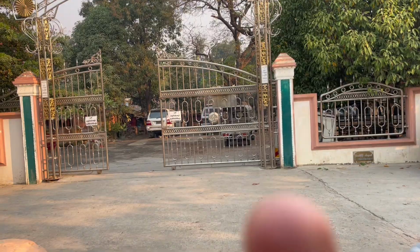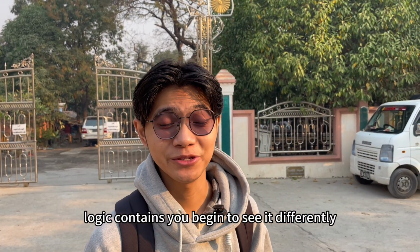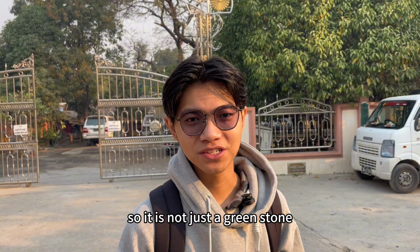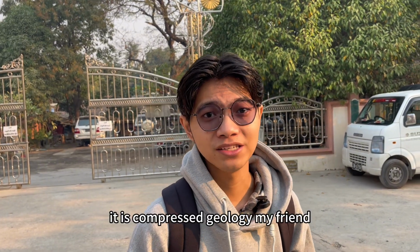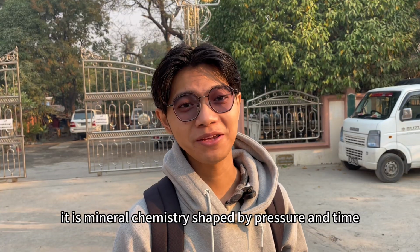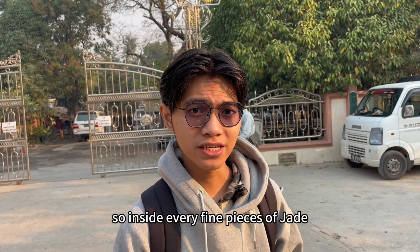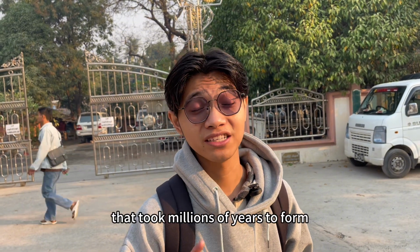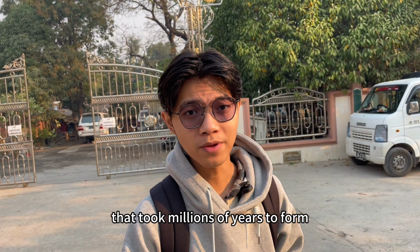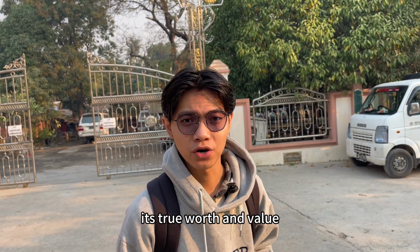So when you understand what jade contains, you begin to see it differently. It is not just a green stone. It is complex geology, my friend. It is mineral chemistry shaped by pressure and time. Inside every fine piece of jade is a structure that took millions of years to form, and that internal story is what gives jade its true worth and value.